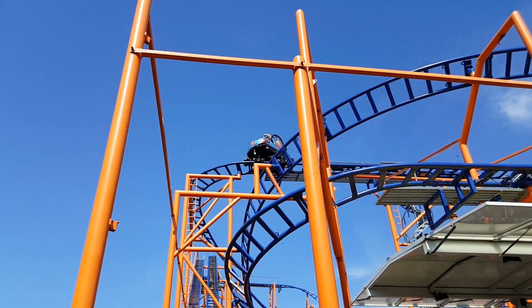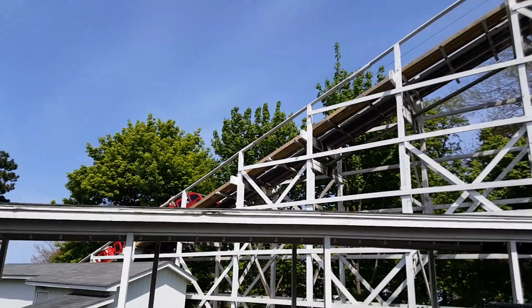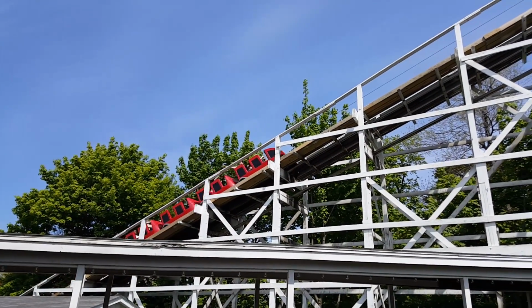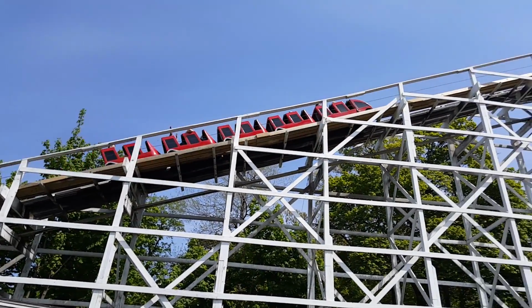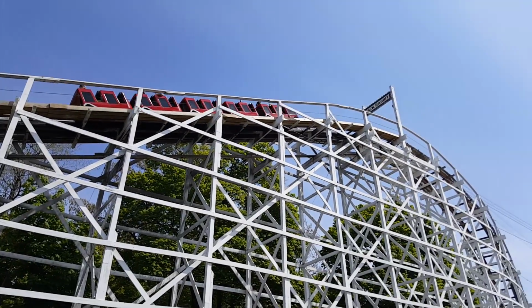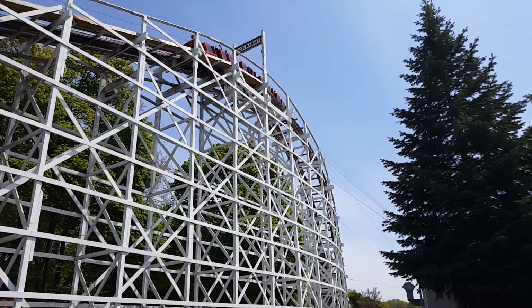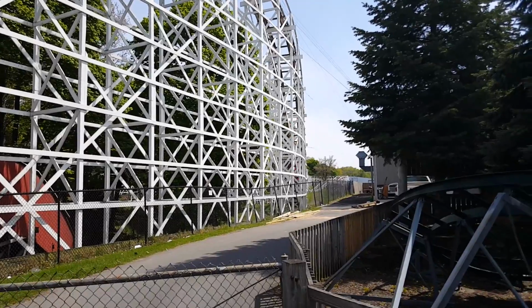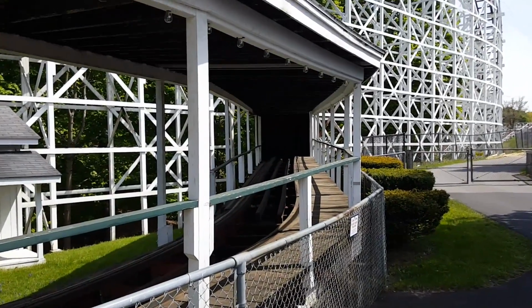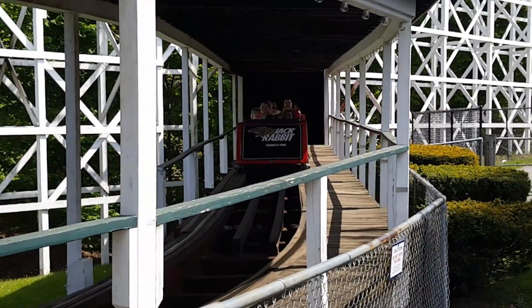Yeah. And now number 1 is Jackrabbit, the wooden coaster. I believe it's the oldest continuously operating coaster in the United States. It is. And it also is an ACE landmark roller coaster, right? Both. Yep. And we, of course, talked about the lever in the separate video, but it's a really fun ride. It's a great fun ride. Incredible ejector air time. And I just love the ejector air time on this thing.